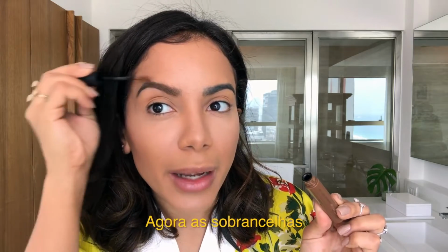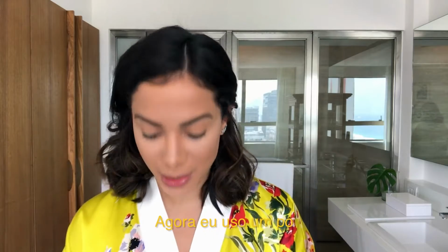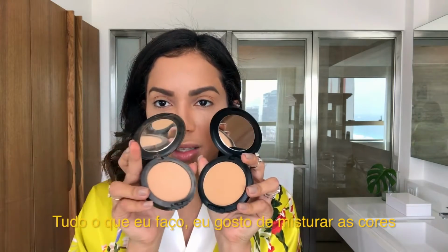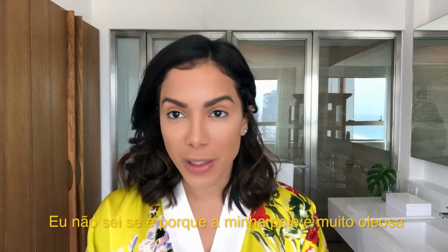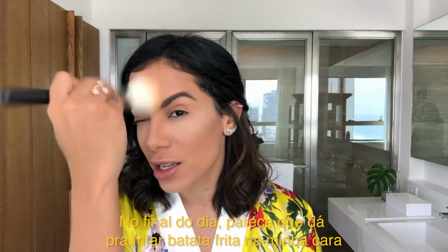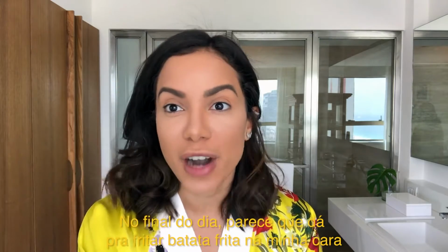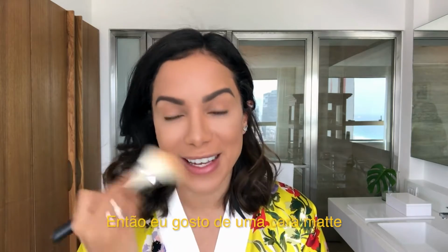Now with my eyebrows. I like them lighter than my eyebrows really are. Now I just use a powder. Everything that I do, I like to mix colors. I love a matte look. I mean, I don't like to look shiny. I don't know if it's because my skin is really oily. At the end of the day, you think that I can make French fries on my face. So I love a matte face.